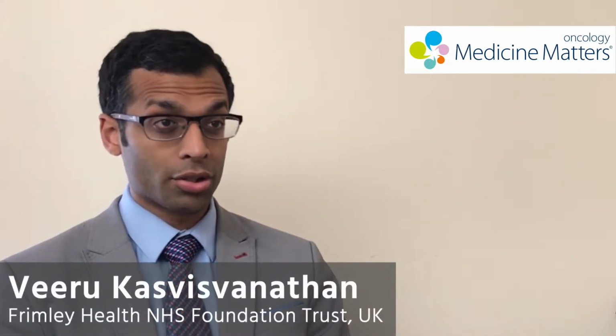The traditional way in which we diagnose prostate cancer for the last 25 years has been men with suspected prostate cancer, either based on a raised prostate-specific antigen or abnormal digital rectal examination, undergo a 10 to 12 core transrectal ultrasound-guided prostate biopsy, which is a procedure in which a probe is inserted into the back passage and 10 to 12 cores are taken from the prostate from both sides.